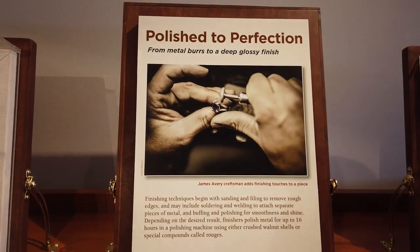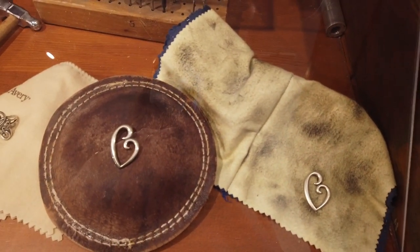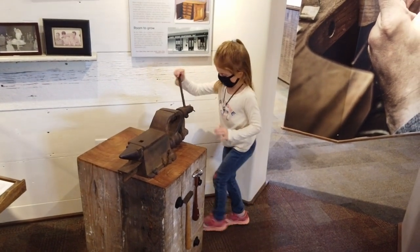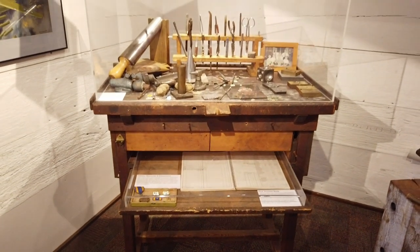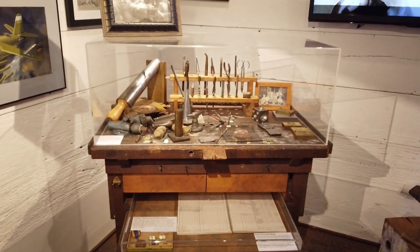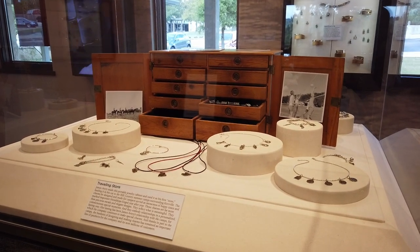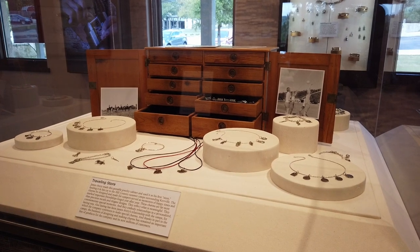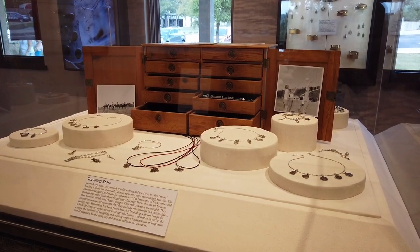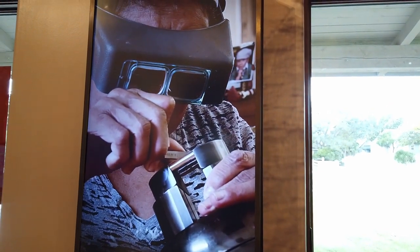Then finally, it is polished. Oh my goodness, this is like wild to me. They do all their engraving by hand.